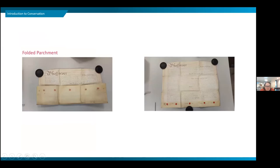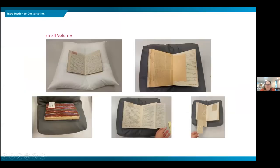Folded parchment. Similar to the pages we looked at before, open things up in multiple stages, use the weights, and try not to touch the areas that have writing on them, mainly because the parchment isn't porous. The writing sits on top of the skin rather than being absorbed into the parchment like ink would be absorbed into paper. Paper is really porous, it absorbs the ink, it's more stable, but the ink on parchment is far more likely to flake off, so handling the edges is really a great thing.